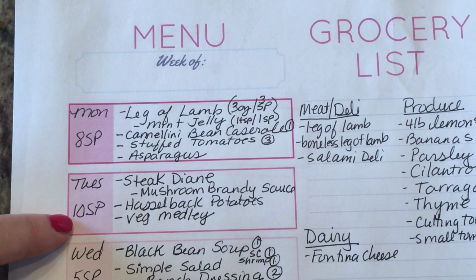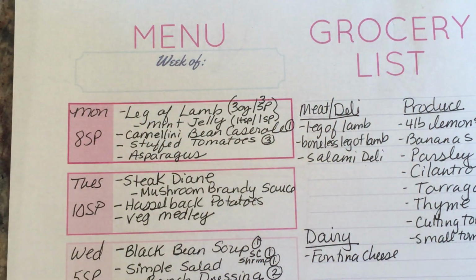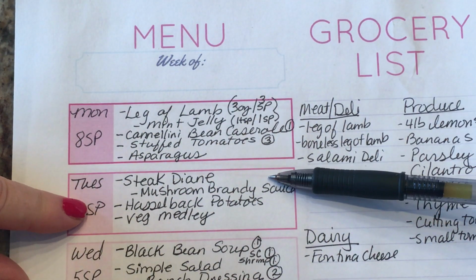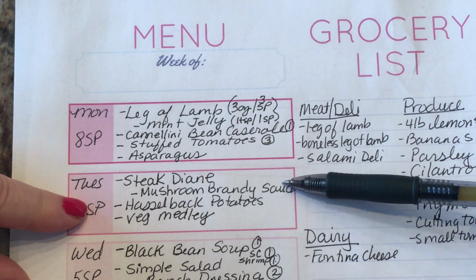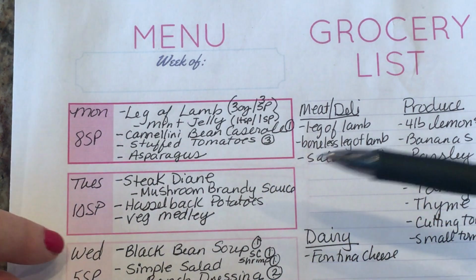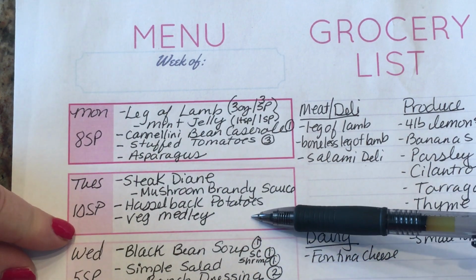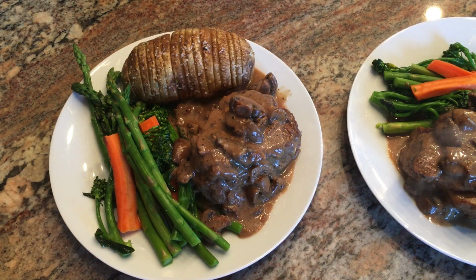Tuesday I'm making steak Diane with a mushroom brandied sauce, Hasselback potatoes, and a veggie medley. To stick to the plan, I'm going to eat the steak and just a little bit of the sauce because it's pretty high in fat. Forgo the potatoes and stock up on the veggies. For dinner, we're making steak Diane, some Hasselback potatoes, and some mixed veggies.